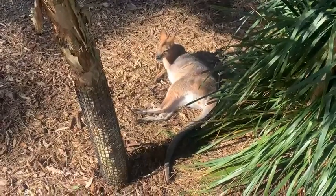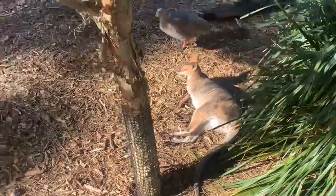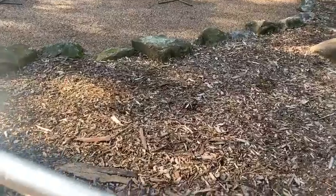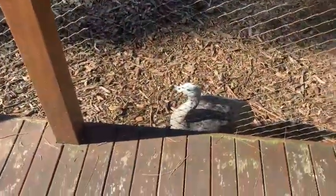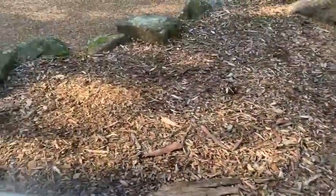Hello there. So we're about. This guy is definitely following me. What do you want? I don't have any food for you. I think he thinks I'm going to feed him or something. Look, he's following me. Here. Are you the guardian? Are you the guardian in here?